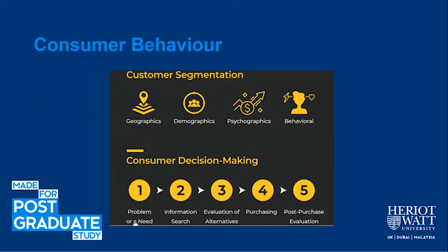One of the key areas in design management is consumer behaviour. We need to know who our customers are, how they behave, where they are, and what they buy. So we need to look at all the different ways in which we can map our customer or our client. We need to see how they behave. So how do we do this?